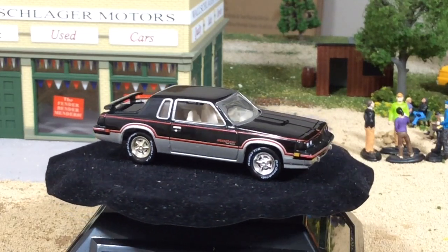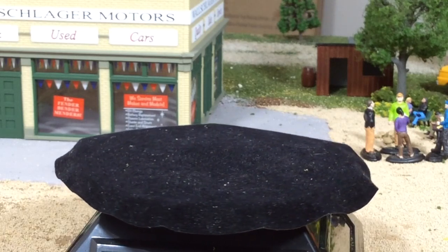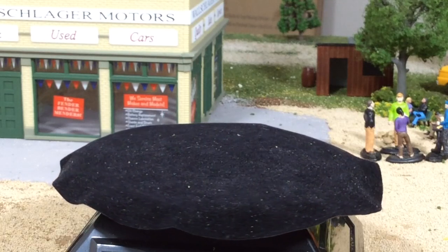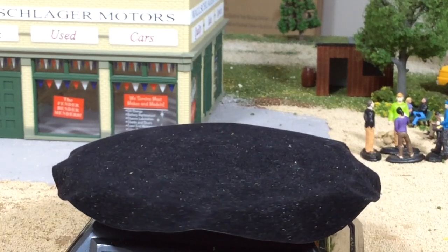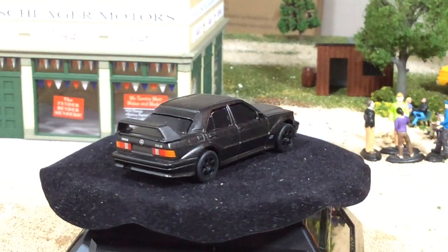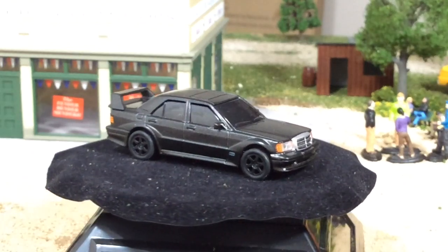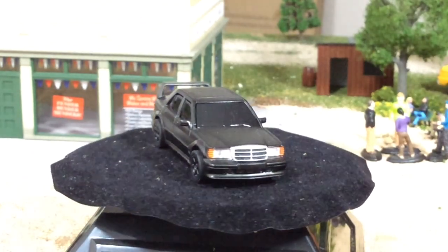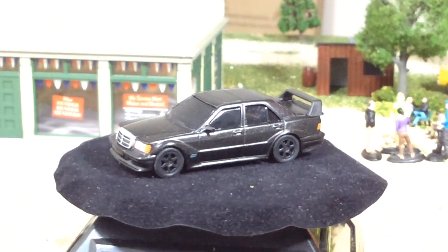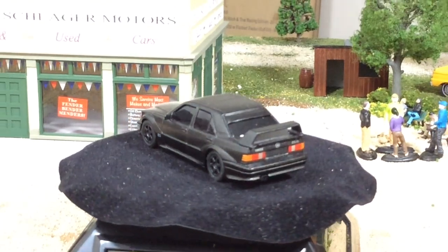And then the last three cars that I'm going to show are all European imports, because it feels like it's been a while since I've done that. And I'm going to start with this UCC Coffee. I don't know how this is going to show up. Hopefully it does. This Mercedes is just so cool. If I can get my camera to focus, maybe. Back it up a little bit.